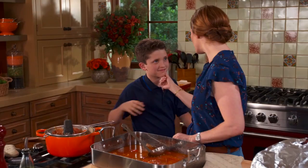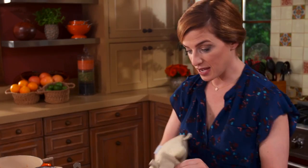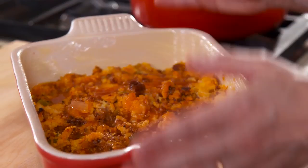Okay, now I'm gonna bring the stuffing that I put in the baking dish, and I'm just gonna add about a cup of this delicious sauce. And I'm gonna put this in the oven, which is at 350 for about 20 minutes until it gets nice and crisp on top and completely heat it through.